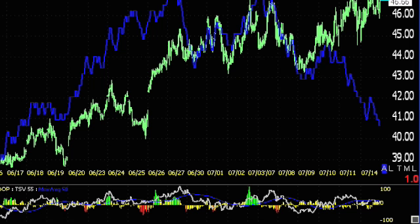But ultimately, I trust my indicator, and it looks to me like we're getting ready to see a pretty good bounce.